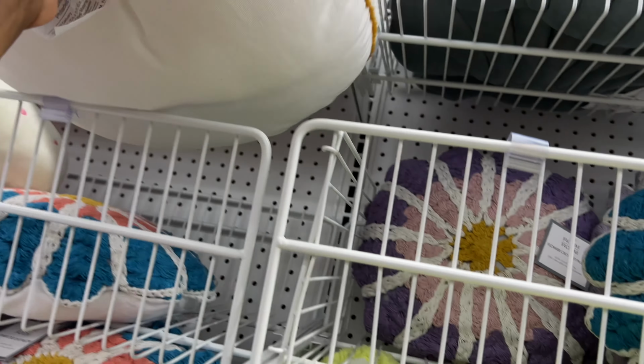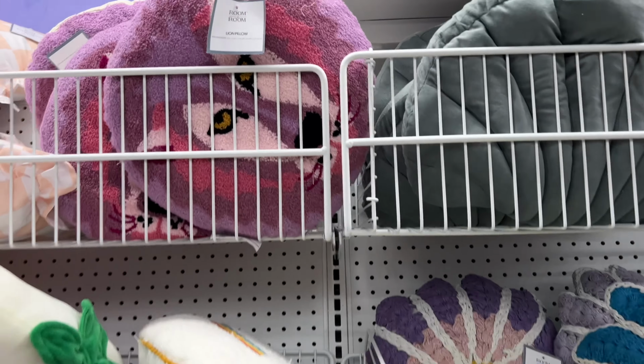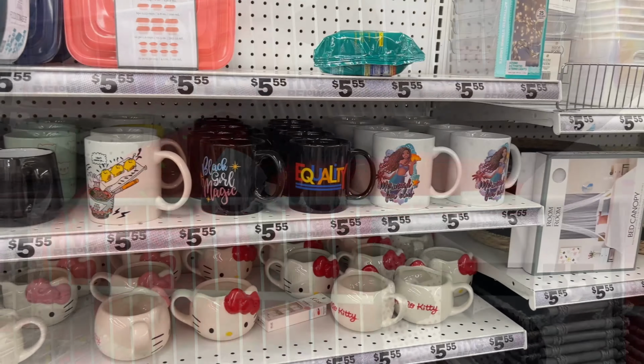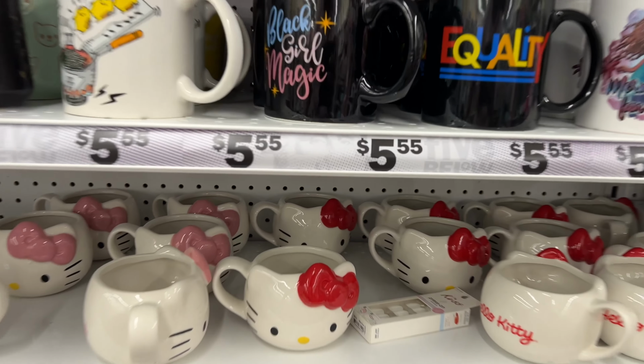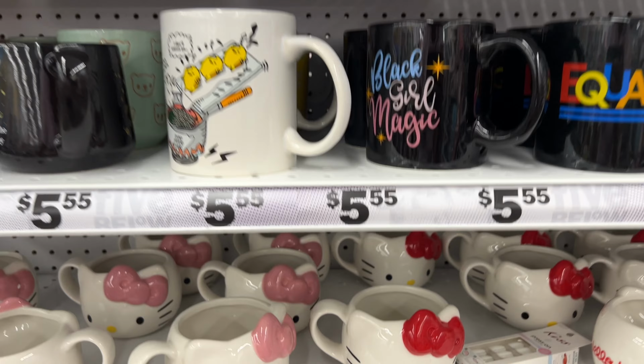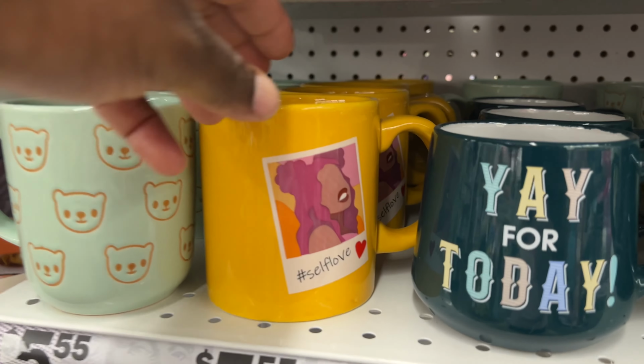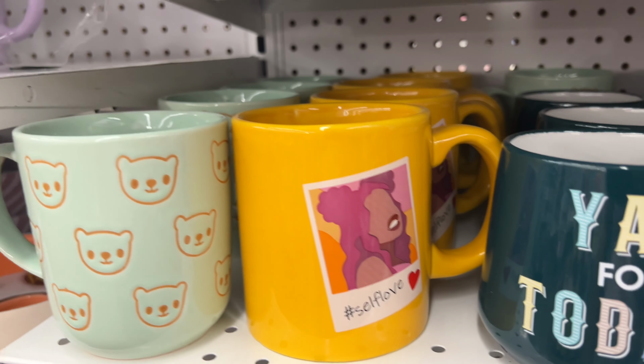Let's see this one. Strawberry, I think we've seen this one before. They have these, look at that one, a snail shaped one. There's a lion one. Cute coffee cup for $5.55. Look at that. Yay for today. I think these came out with Black History Month. Those are cute.